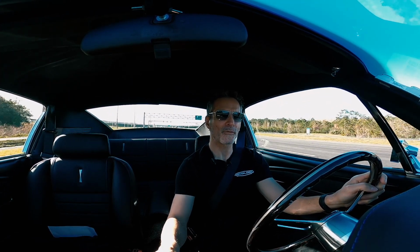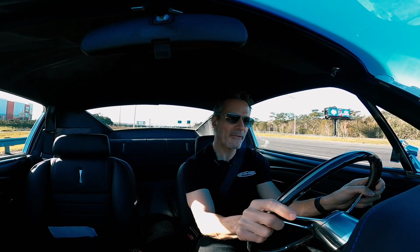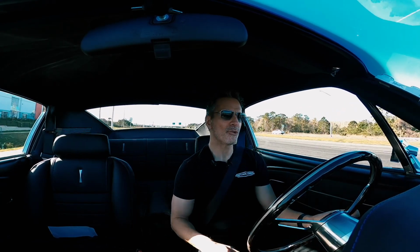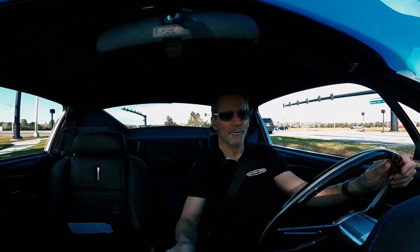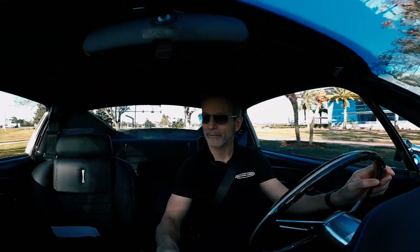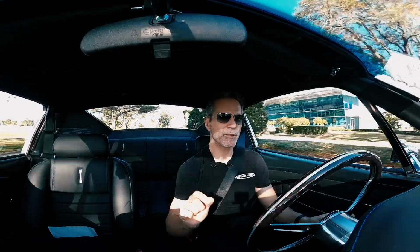The clutch is not overly heavy, but it's firm. The brake pedal, it's firm. Everything is just firm. It just kind of reminds you that you're driving a serious car. And there's nothing wrong with that. Everything doesn't have to be appealing to everyone. You just need to be everything to someone.